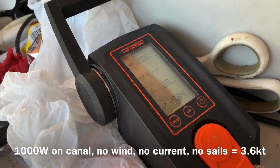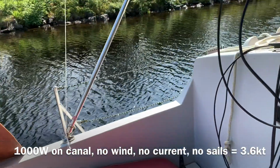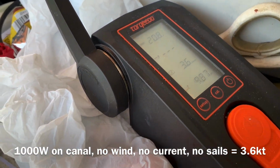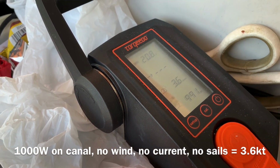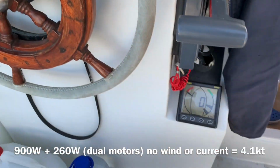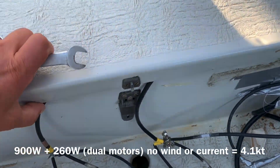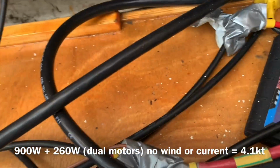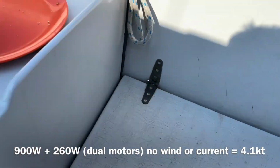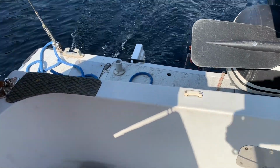So this is with about 1,000 watts of Torqeedo on a completely calm day going through a canal, and we're doing 3.5 or 3.6 knots. So now we're going at 4.1 knots with again no wind and about 900 watts of this Torqeedo. The reason we're going up to 4 knots is we have 260 watts going into the other Torqeedo, this 80 one at the back. So we're running both on a little under half power.